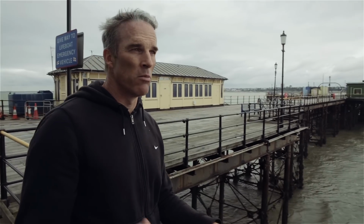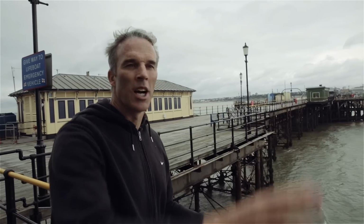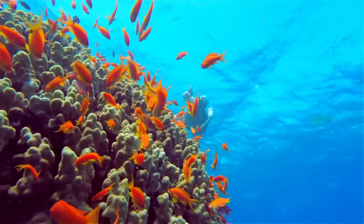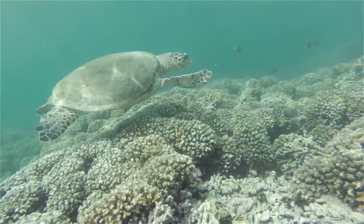Welcome to Southend-on-Sea. This is the last of our swims from the North Sea. I'm going to be swimming all the way up the Thames to the Thames Barrier. It's been an incredible journey. We've been through the Mediterranean, the Adriatic, the Aegean, the Black Sea, the Red Sea, the Arabian Sea, and then finally here, the North Sea.